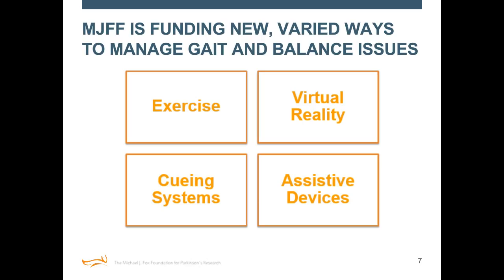But just to give you a broad flavor, I think they ranged across the board. We had a number of projects looking at different types of exercise and physical therapy approaches. We had a number of proposals looking at different types of assistive devices. We had a number of projects using what we call cueing systems. We talked about that briefly before: the idea of providing some sort of visual, auditory, or even tactile, touching, vibratory cue as a way to help deal with someone's gait or balance issues. There was even a cool one looking at the use of virtual reality. Can we use virtual reality approaches to help people navigate the world around them and maybe also help deal with some of their gait issues?